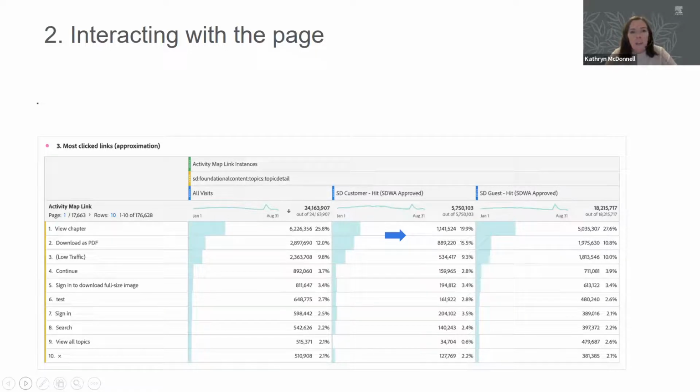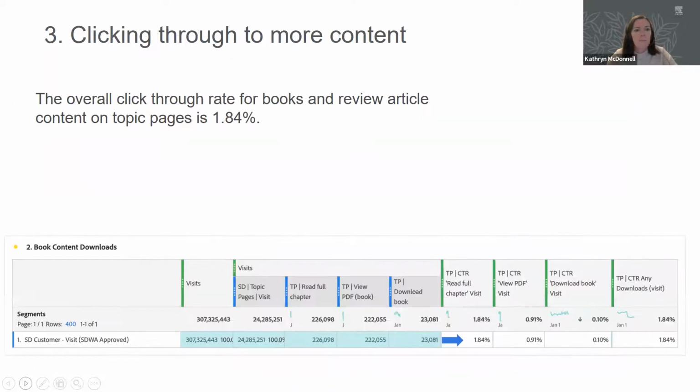How do people interact with the page? These figures show broadly which links on the topic page are most used. ScienceDirect customers are most likely to click on View Chapter, followed by PDF download. This is a good indication, again, that people find this very useful to get through to books content. Next slide, please. The overall click-through rate for books and review article content on topic pages is 1.84%, which doesn't sound high, but given the enormous usage of these pages, it actually generates a lot of traffic to books and review articles.